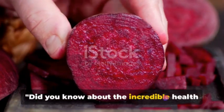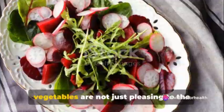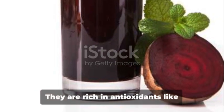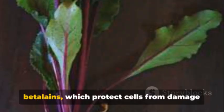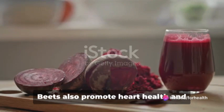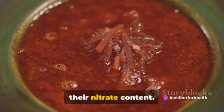Did you know about the incredible health benefits of beets? These vibrant root vegetables are not just pleasing to the eye, but also packed with nutrients. They are rich in antioxidants like betalains, which protect cells from damage and reduce inflammation. Beets also promote heart health and enhance athletic performance thanks to their nitrate content.